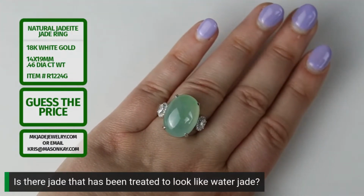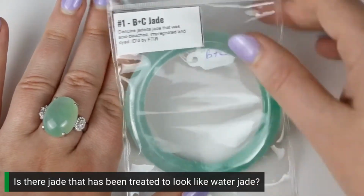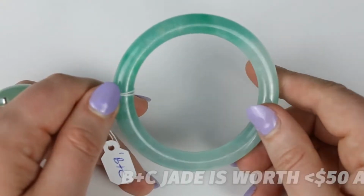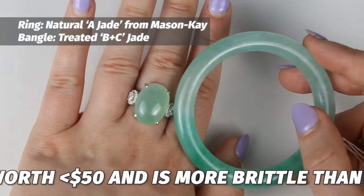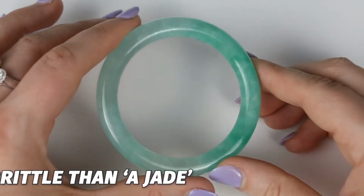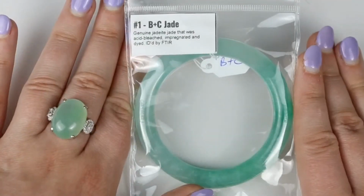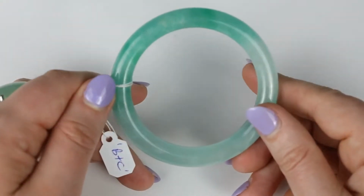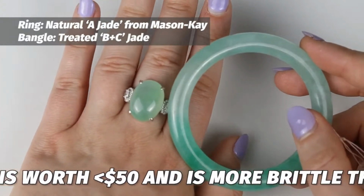Is there jade that has been treated to look like water jade? I recently gave a talk at a museum and took a handful of samples with me, which is why this bangle is numbered and in a bag with a description on it. This bangle is not natural jade. It's a type of treated jadeite jade called B+C jade, meaning that it has been acid bleached, impregnated with polymer wax or resin, and dyed. It's impregnated to look translucent and dyed to have a watery green color. So yes, treated jade can absolutely look like fine water jade.